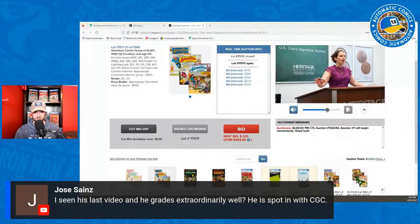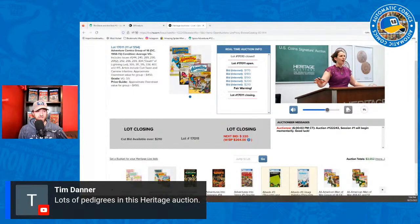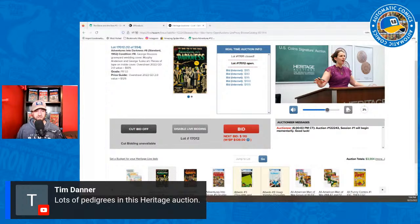All right. Let's see if we've got any questions in here. Lots of pedigrees in this Heritage auction. Yes, this auction really is astounding from the perspective of the Amazing Spider-Man books. Oh, there's a pretty cool one.